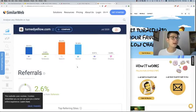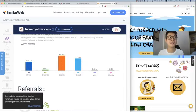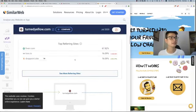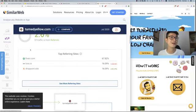And you can also learn how much they charge. Okay, they may need that traffic from search. So they do a lot of search, Google ad. 32% from Facebook, maybe Facebook ad. And look, Fiverr, okay, a lot of referring sites from Fiverr. I don't know why they look there from Fiverr. Drop points, so many people are spying on drop points.